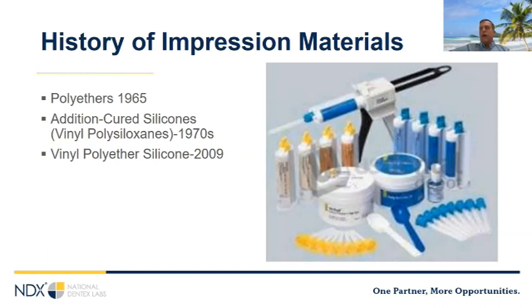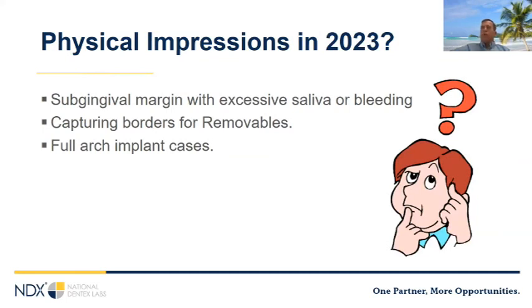Now, you guys learned about digital last week. We'll talk about that a little bit, but I think we may not see as many advances in this just because we're well in the midst of the digital impression revolution, in my opinion. You guys are probably wondering, why in the world are we talking about physical impressions in 2023? Can't we do everything digitally?